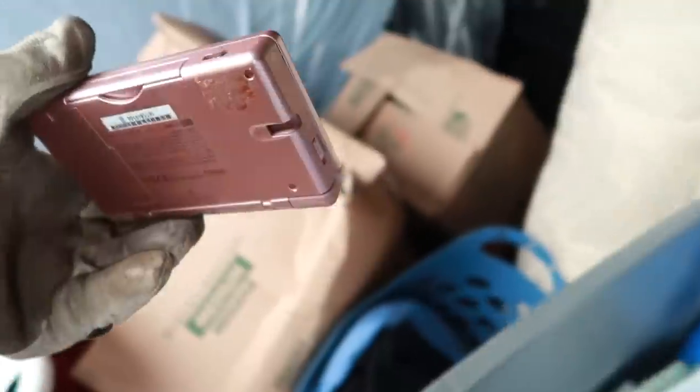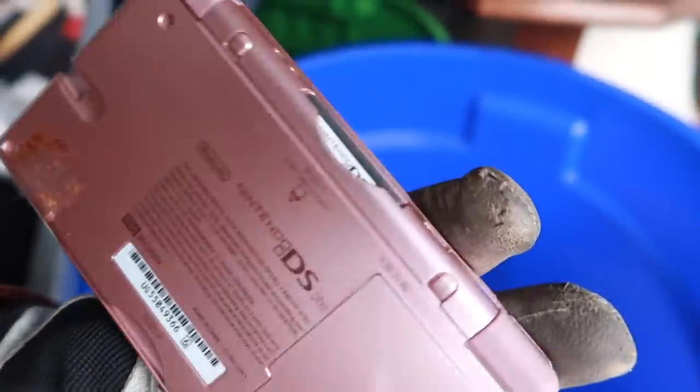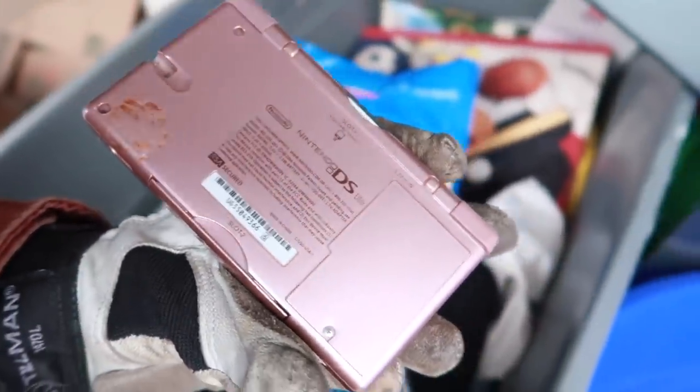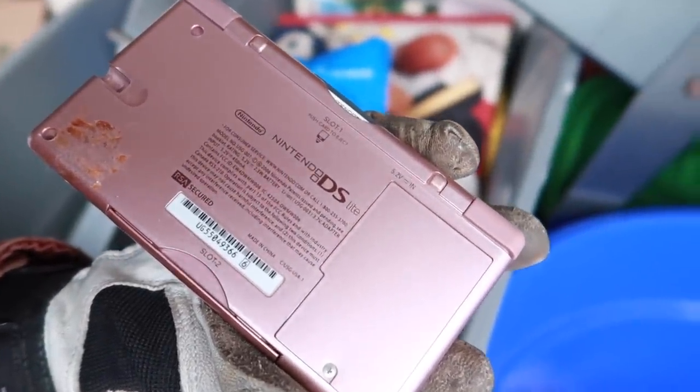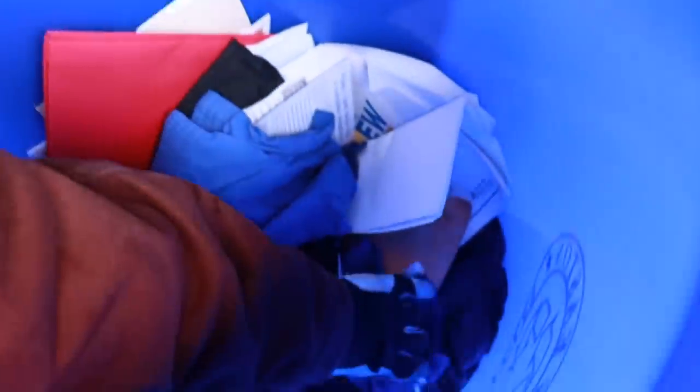Looks like just a couple things of clothes. Some paperwork. Ooh, what is this? There we go. Who knows if this thing works, though. Nintendo DS. Been finding a bunch of these. This also has a game inside it. Oh, DS Lite. I don't know much about the DS. I stopped playing video games a while back. So, DS Lite. That's got to be a good find.